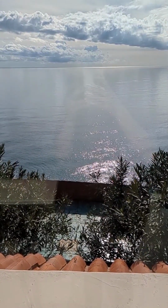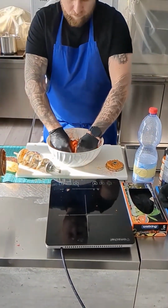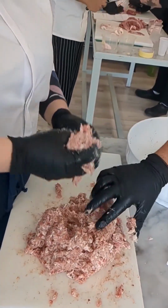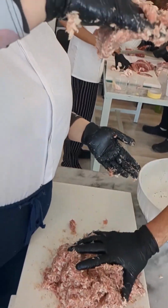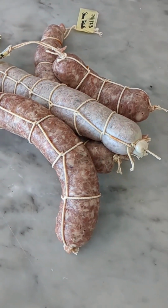Along the way, we also got some Pig Week snacks and a great view from the pastry lab. We made some more andouille sausage today, along with some soppressata. Then at the end of the day, we each took a different type of cured sausage and made our own. This one was a truffle variety.